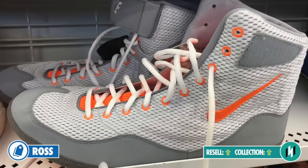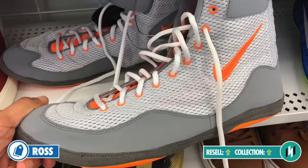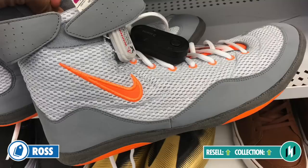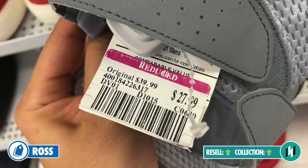Check this shoe out, Nike Inflict 3 wrestling shoes. I don't even know if we've even shown wrestling shoes from Ross on this show before. Anyway, size 15. These things were huge. Gray with orange accents. And if you see them out in the wild, you're going to be like, what kind of shoes are these? They were down to clearance, $27.99, and actually selling for $89, some for $99. So if you find these wrestling shoes in the wild, do not pass over them.